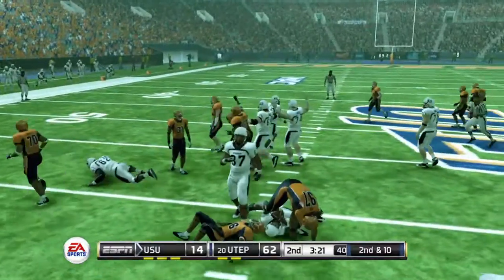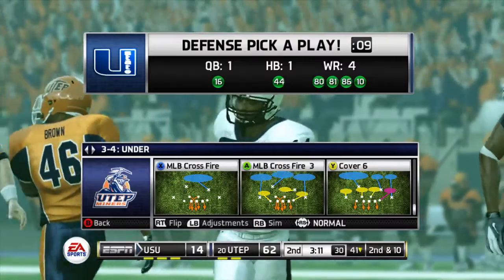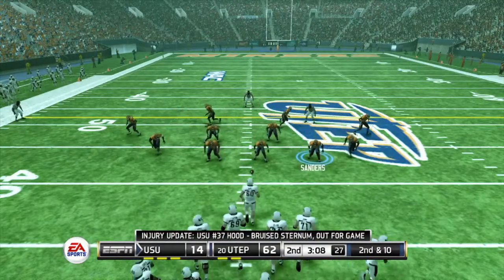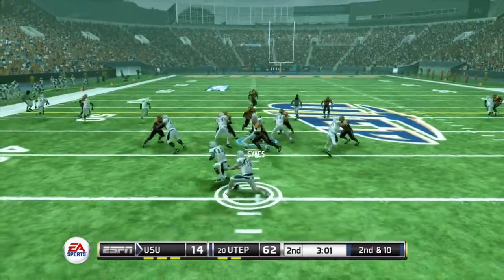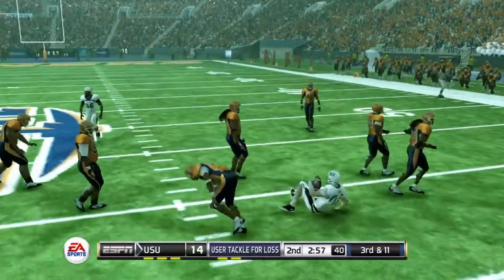Hands off to the left, and they wrestle him down behind the line. Loss of one there for the halfback. From their own 41-yard line, it's second down. They'll run the option, and they'll bring him down behind the line.